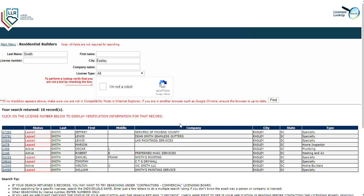Now let's just go and discuss what happens if you don't have a license. If you don't have a license, oftentimes your first fine is going to be $500 when you're caught. Oftentimes, if you are not a good person, then they can fine you $1,000. People don't believe it, but I've seen it. Oh yes, I've seen it.